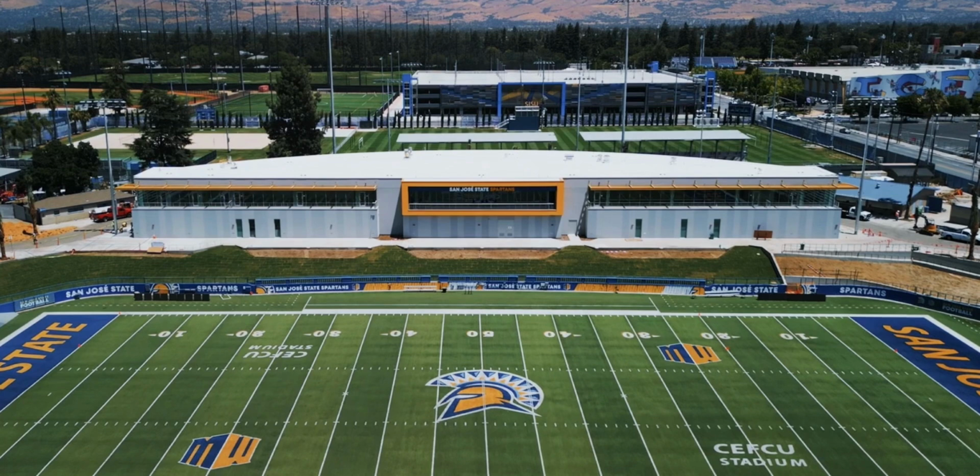They knocked down one of their grandstands for an athletic building. I mean, what were they thinking? San Jose State, man, what were you thinking? This is a big no-no. You took down basically 40% of your stadium for an athletic building.